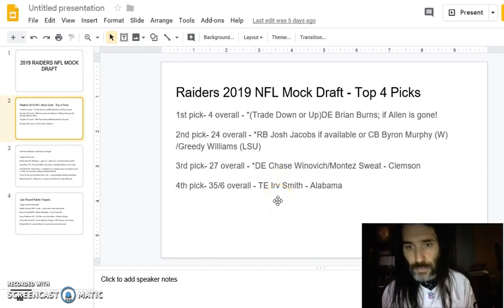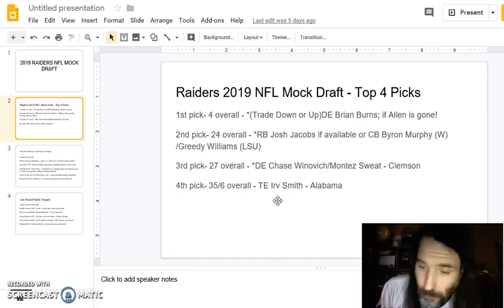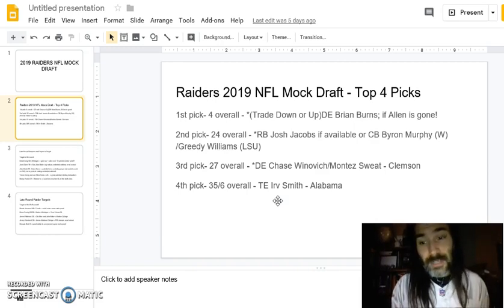I thought that we should be targeting Allen at number 4, which obviously we didn't take, and then I was saying we should trade back to get a guy like Burns. But even if you look at my original draft, I did one a couple of weeks ago, and it had us taking Farrell at 24. So I still had us targeting Farrell. It just definitely wasn't at 4. And as you saw here, I thought we could have still traded back to get a guy like Burns or Farrell, which obviously we didn't do.